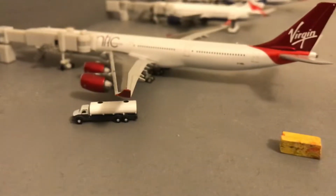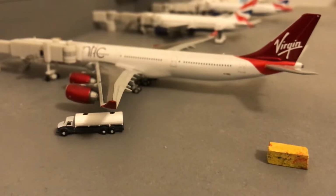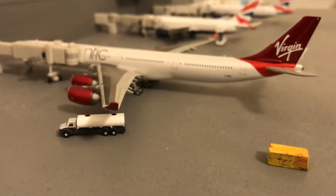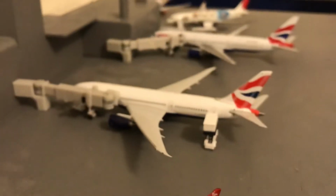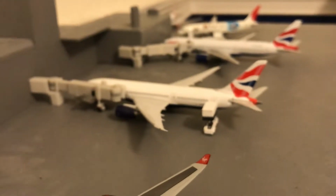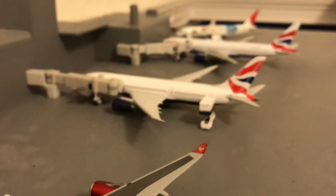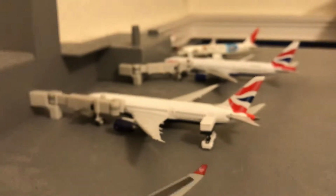Here we have the Virgin Atlantic Airbus A340. This plane will be going off for a flight to Cape Town. Here we have the British Airways 787-8, which came in a little bit ago from Rome, and will be also starting the departure service back up again for a flight to Rome, Italy. Oh, and we have a new flight, by the way.